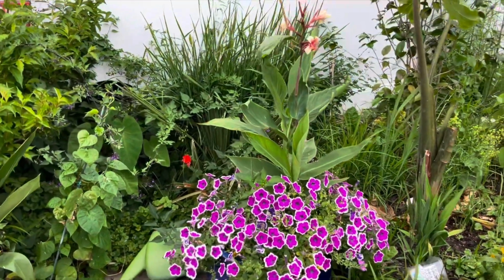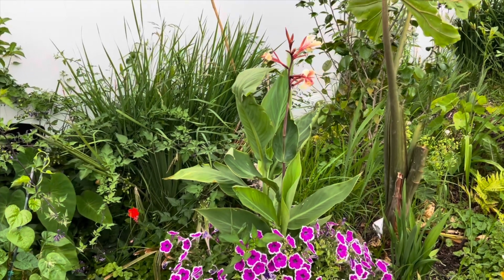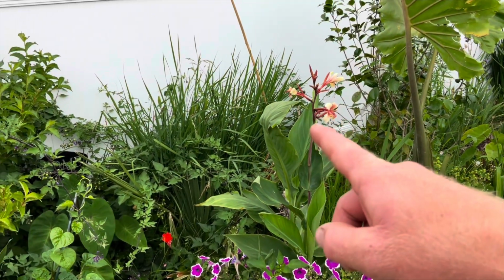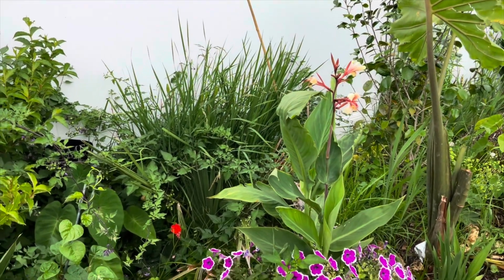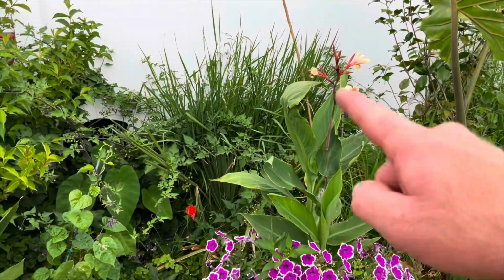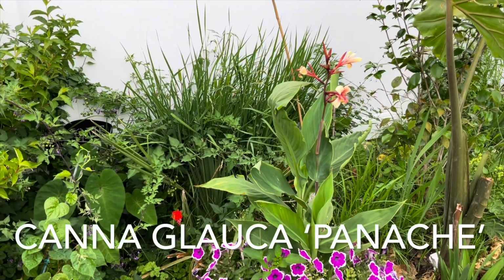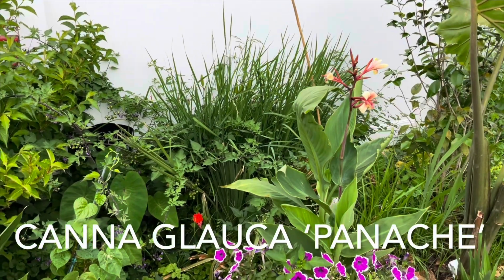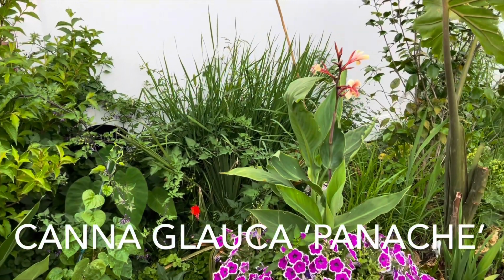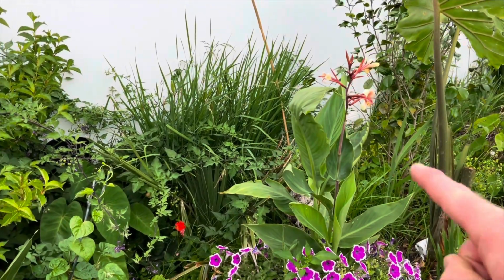And then of course this heliconia here, I just called this a heliconia, guys. I think I need to... this canna lily here does kind of resemble it, and not really. It's a beautiful, unique canna called Canna glauca 'Panache', and I absolutely love the plant. This is actually my insurance plant.